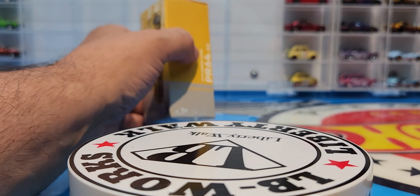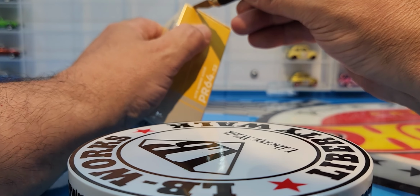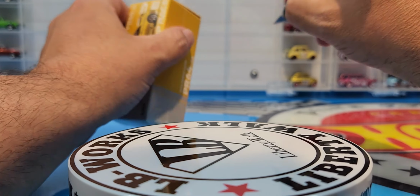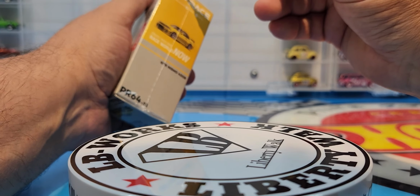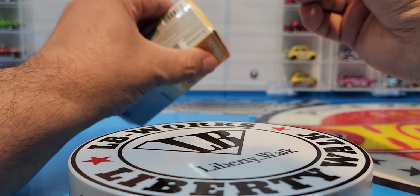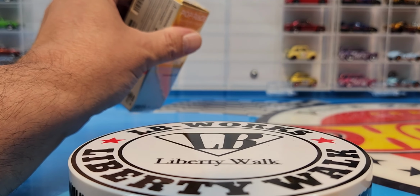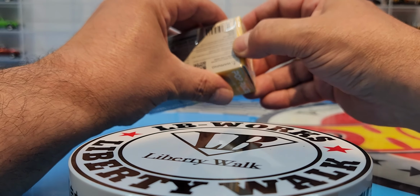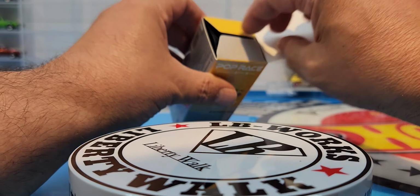Was released by Inno64 not too long ago in this midnight purple. And that was a huge, huge seller, that car. I mean, that flew off the shelves extremely fast. I believe this Pop Race version will probably do the same thing. If not, even better. Because this one does have opening parts. As to where the Inno did not.